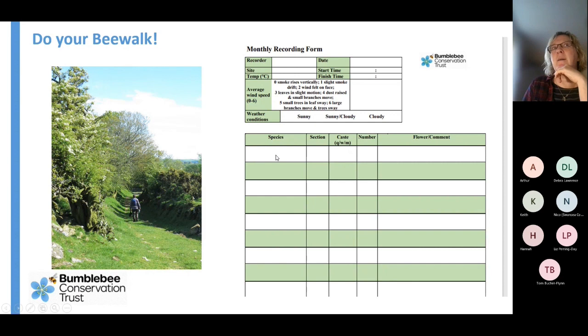And then we go into the interesting bit, which is recording the species seen and counting them for each section. So, for example, if you've got 3 sections on your bee walk and you see a buff-tailed bumblebee, you will write buff-tailed bumblebee in there, section 1. If you can identify queen, worker, male, you will put QWM in that third column. And then the easiest way is to do a tally. So you could have buff-tailed bumblebee, section 1, queen 3, line, line, line.